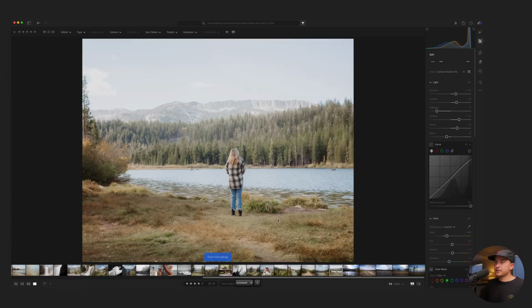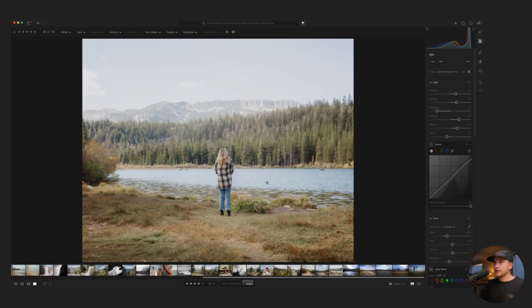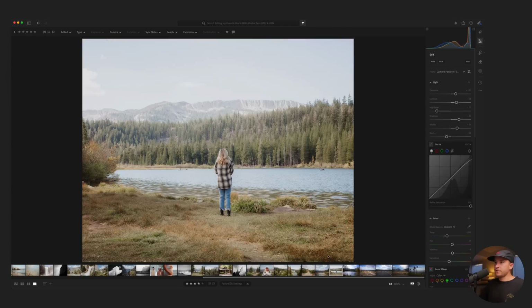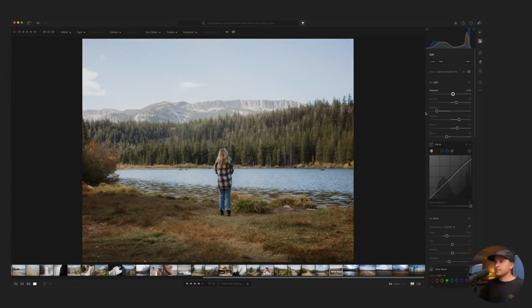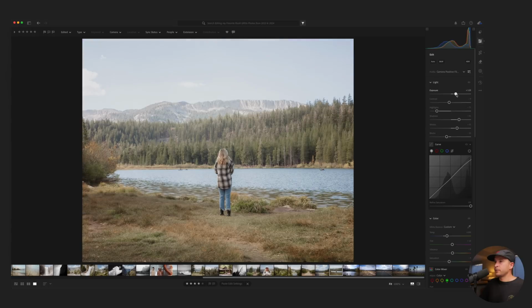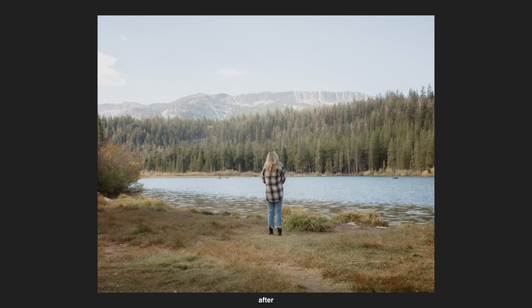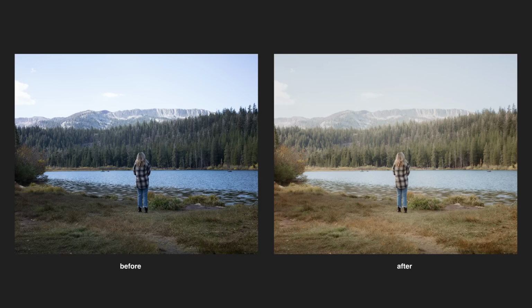Copy, paste, same kind of scenario. This photo is taken to the right of this photo. So similar setup. Actually, I want that to be less contrasty and a little bit brighter. Shadows down. Let's run with it. Before, after, liking that a lot.